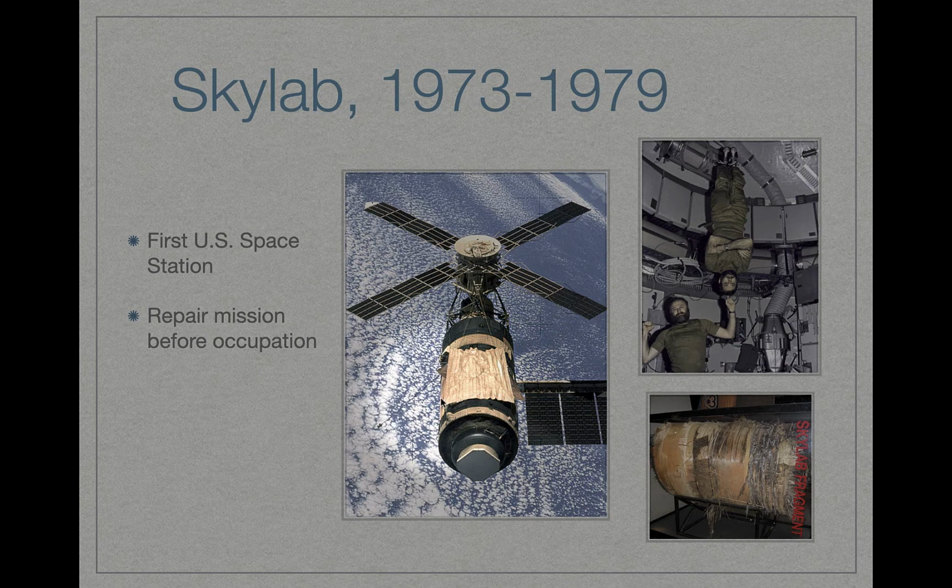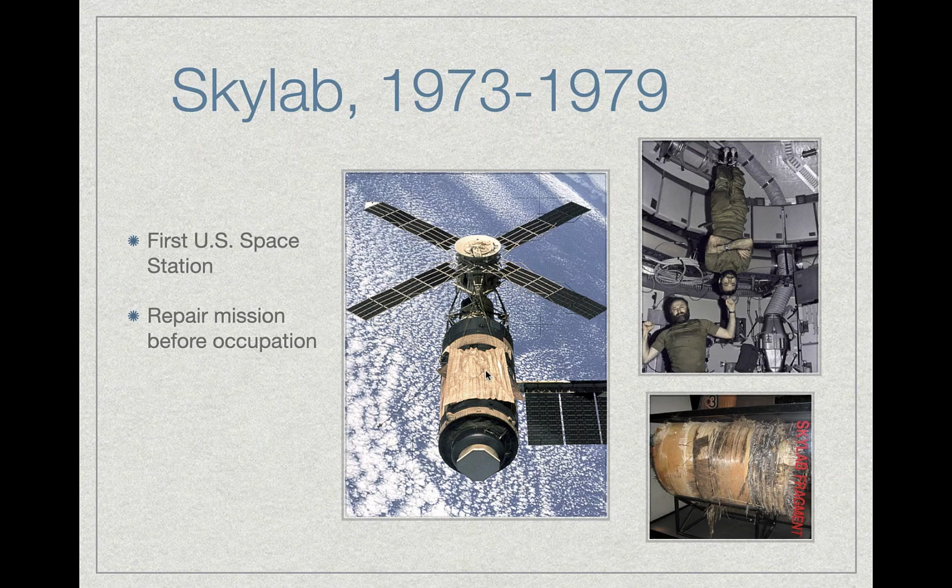And this little square gold foil thing is essentially an umbrella. They pushed it up through an opening, opened it up, and then sealed everything off so it would reflect sunlight away.